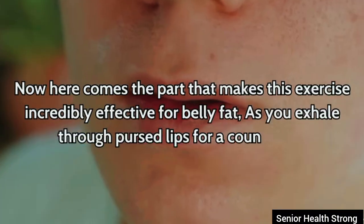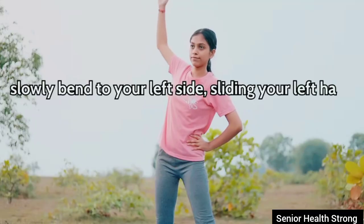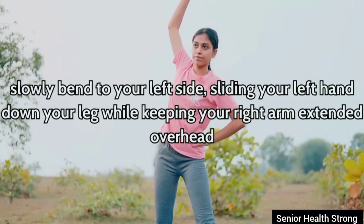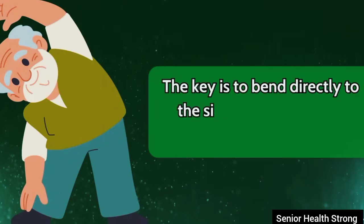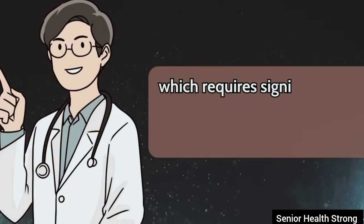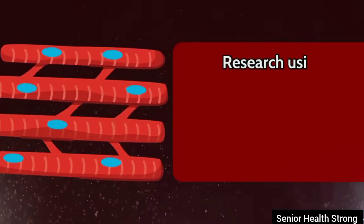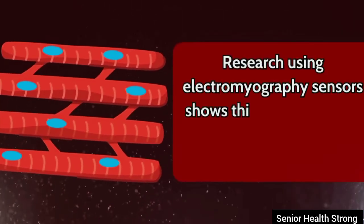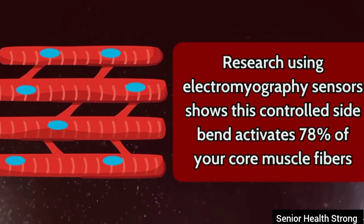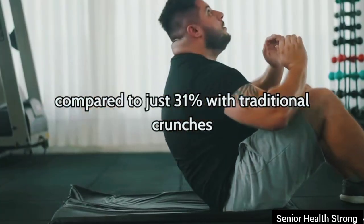As you exhale through pursed lips for a count of 6, slowly bend to your left side, sliding your left hand down your leg while keeping your right arm extended overhead. The key is to bend directly to the side without rotating forward or backward, which requires significant core activation to maintain proper alignment. Research using electromyography sensors shows this controlled side bend activates 78% of your core muscle fibers compared to just 31% with traditional crunches.